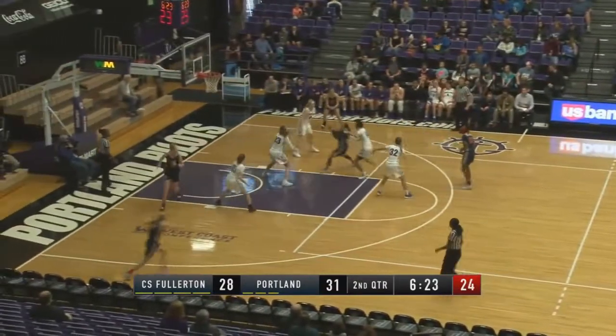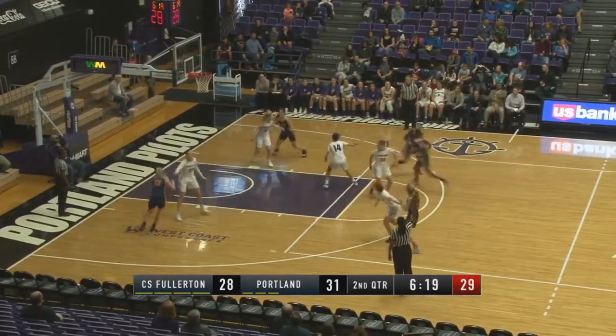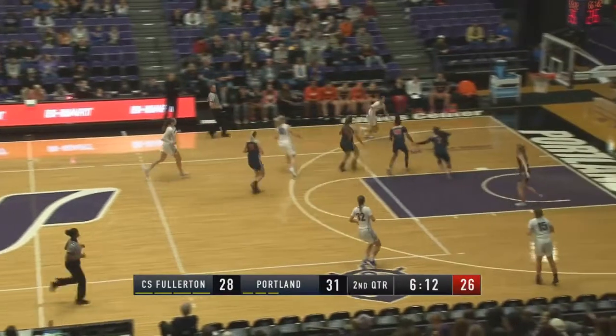Slega getting a good pass inside to her. There's a floater, no good. Got her rebound. Thompson for three off the mark. Andrews with the rebound. Andrews still looking for her first points of the game.